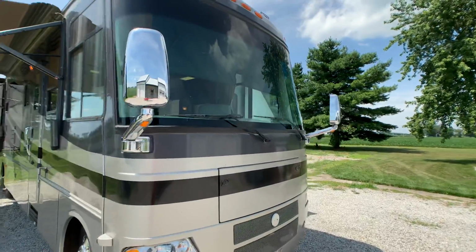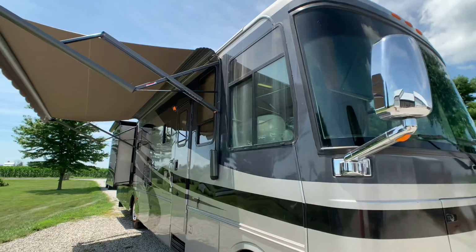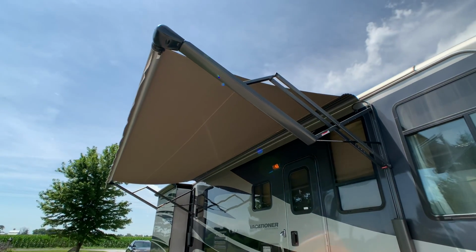One piece windshield, big deal in '06. Beautiful chrome heated bus style mirrors. Definitely a nice feature for 2006 on a Class A gas. 18 foot power awning. The power awning motor is going bad, so it's about a $300 part.